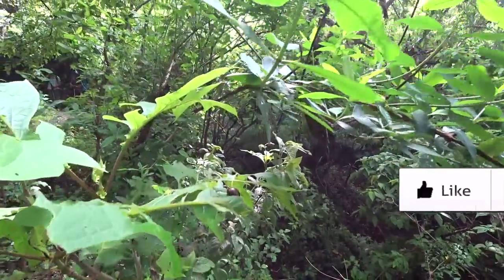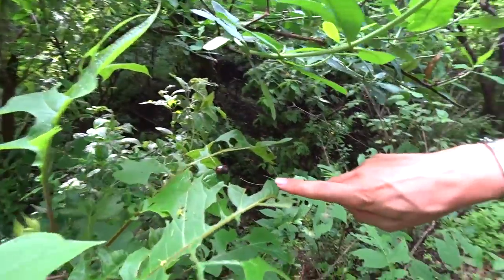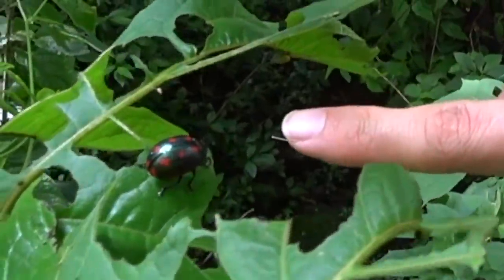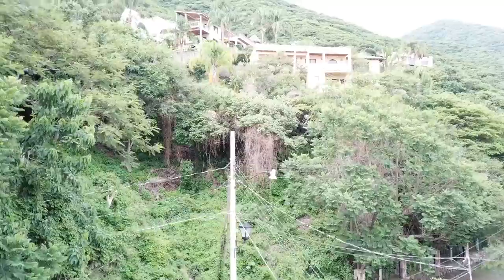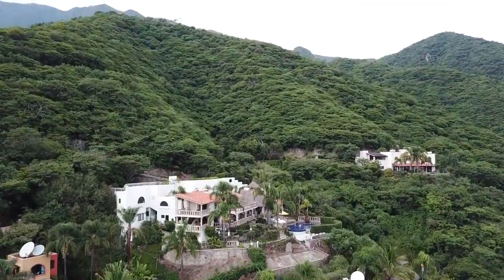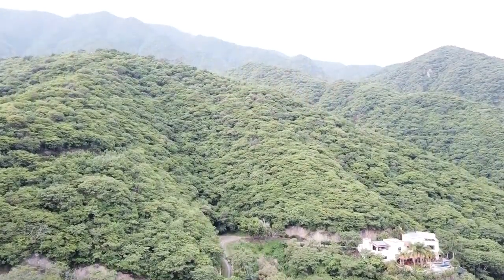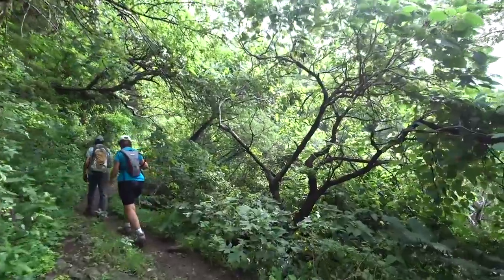So we were just told this is a type of ladybug, but it's gigantic. I have pretty big hands, and look at it compared to the size of my finger. It's at least maybe your thumbnail size or bigger. So we were just told that we hiked up the most strenuous part of this, but to be honest, I didn't feel like it was so terrible, and we've been taking this at a very, very relaxed pace, so this has just been kind of an enjoyable walk.